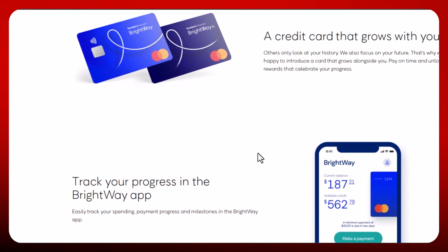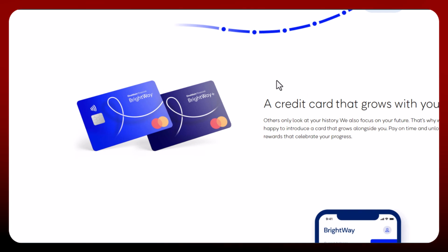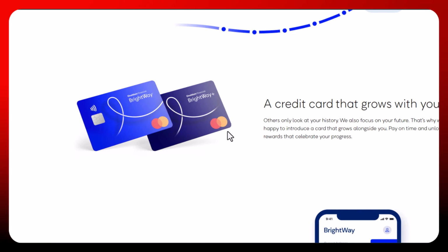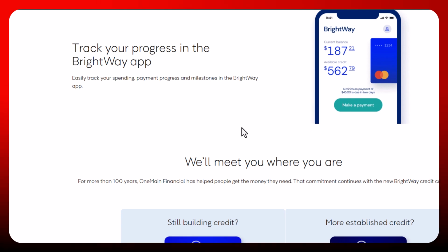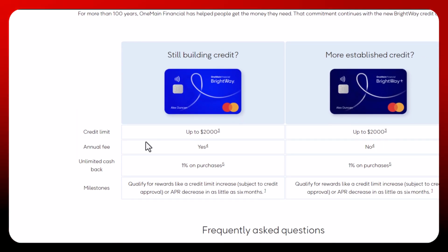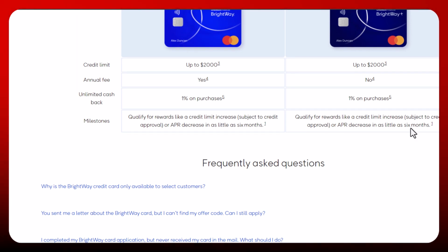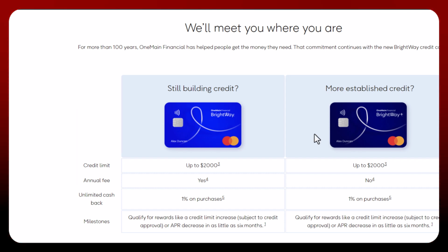Now, here's the thing about it: if you have pretty good credit, then there's no annual fee. If you have not so good credit, I think it's like 79 or something like that. The annual fee is not as bad, right? But here's the comparison, okay? When you start building credit, more established credit, all right? And I did make a full video on this. But at the same time, this is definitely an opportunity, like I said, to get another unsecured card to help start rebuilding your credit.